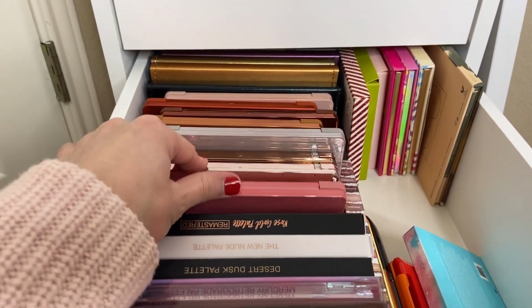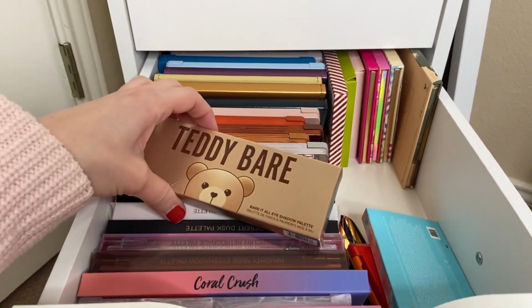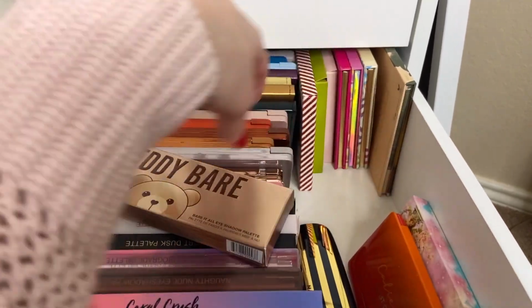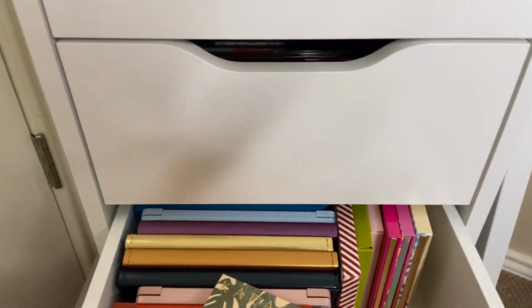So moving into Natasha Denona, again, listen, okay, hold on. Got to come back to a Too Faced. The teddy bear I love. I want to say it's on sale right now at Sephora. That is one of their best. I really do love the teddy bear palette.